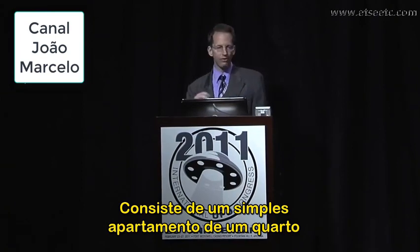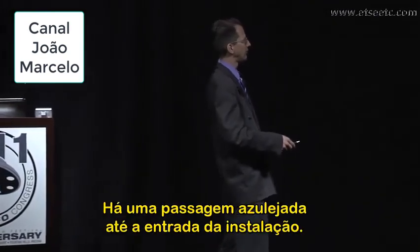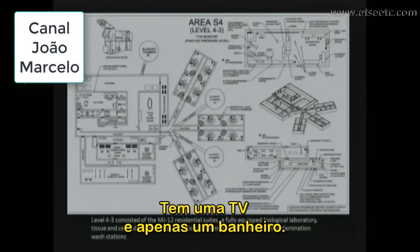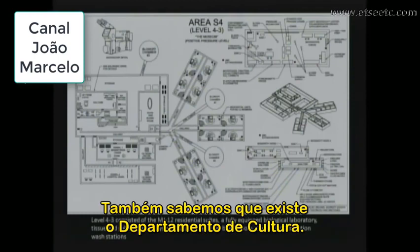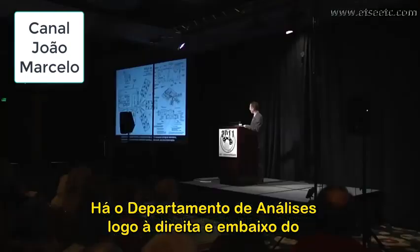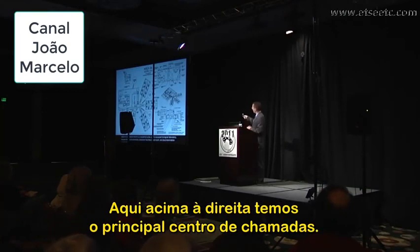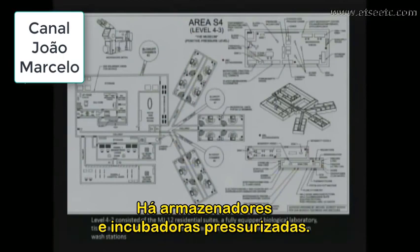It consists of a very simple 1-bedroom apartment with a sunken living area. There's a tile walkway to enter the facility. There's a single TV. There's 1 single bathroom. So that's the S4 Majestic 12 residential suite. You'll also note that we've got the culture department, and the analysis department just to the right and below the culture department. Up here on the right, we've got the call-outs, the leader call-outs. We've got slider trays, we've got pressure incubators.